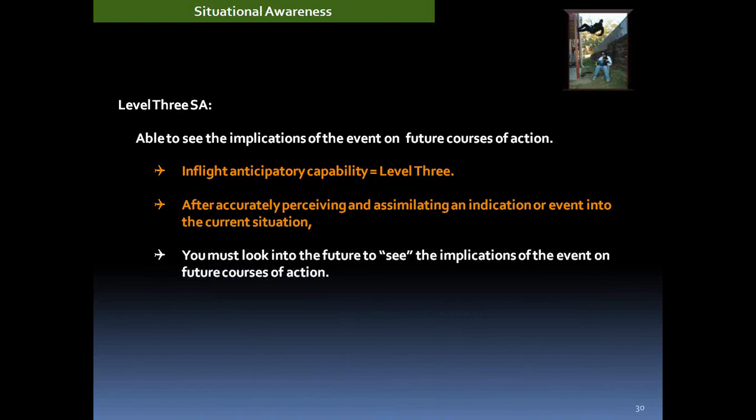I like this as a way to think about it. You're actually looking into the future, staying ahead of that airplane. What's going to be happening? What kind of environment will I be in a half hour? What kind of mode of flight will I be in? What are the risks at that time? All of these things, you have to see into that future to be able to do this right.